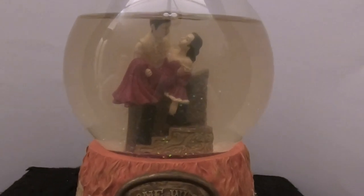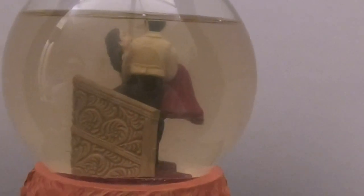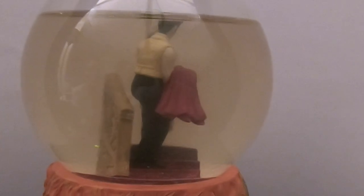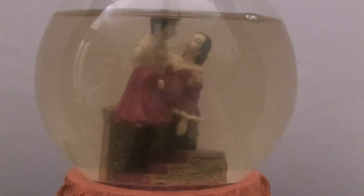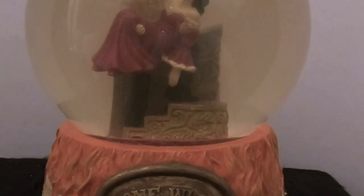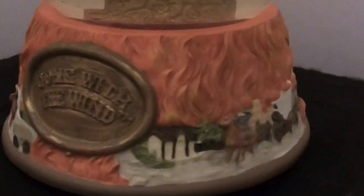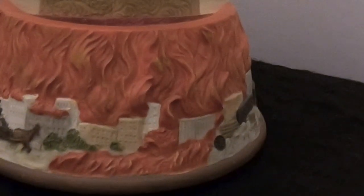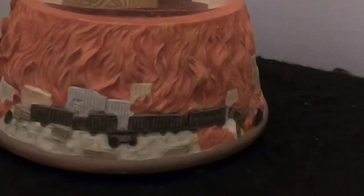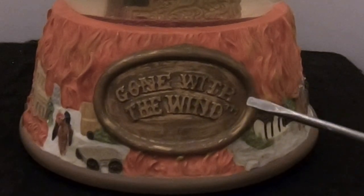This is an interesting one. All right. I don't know exactly how valuable it is. I guess we haven't looked this one up, or at least I haven't, but I would think this is probably pretty valuable. I know when I saw it, when we were with Mom, I was like, Mom, look what I saw. And as a kid, my mom really loved Gone with the Wind. Oh yeah, we forgot to mention. I don't know if you can tell, this is a Gone with the Wind snow globe.